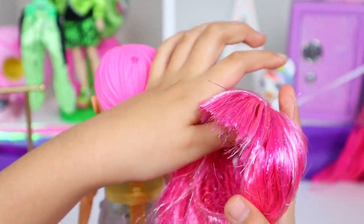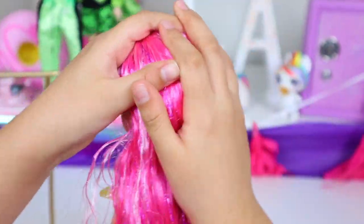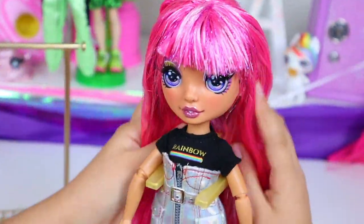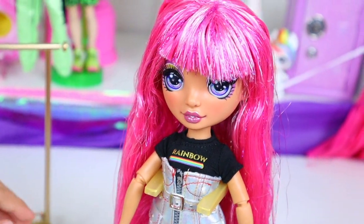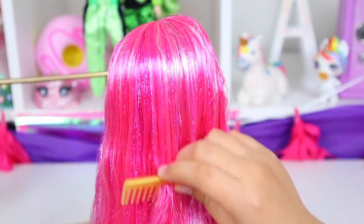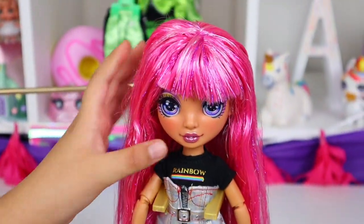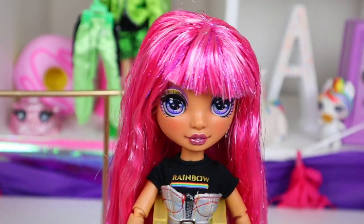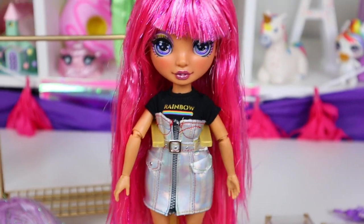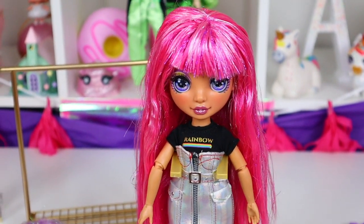Let's put the wig on. Whoa, that was really simple and fast. So let's get our brush and comb out the hair. There you go. So here she is with the pink wig on. She looks super adorable. How about we dress her up so we can have a fashion show? That's a great idea. Yes, time to dress her up.